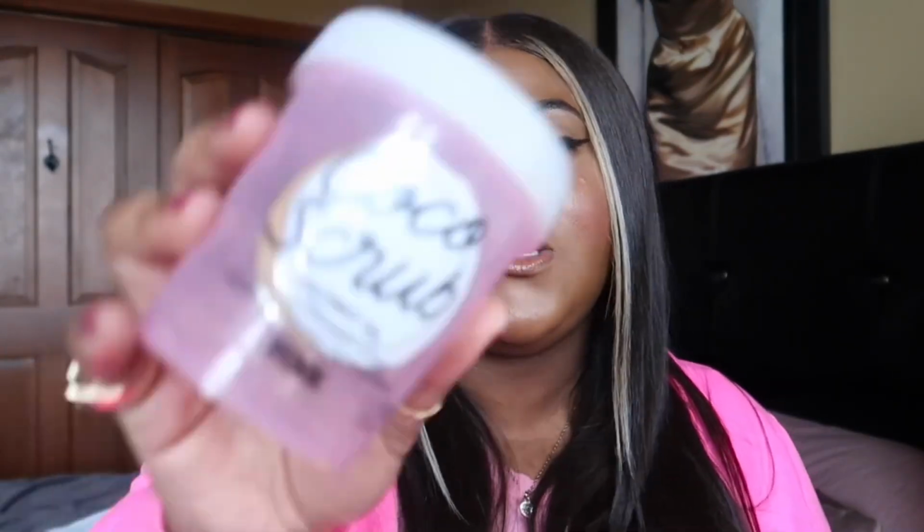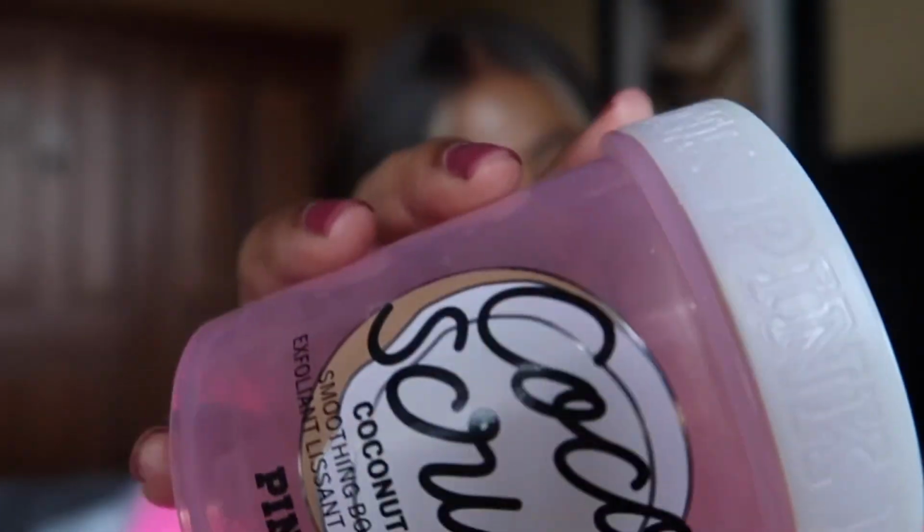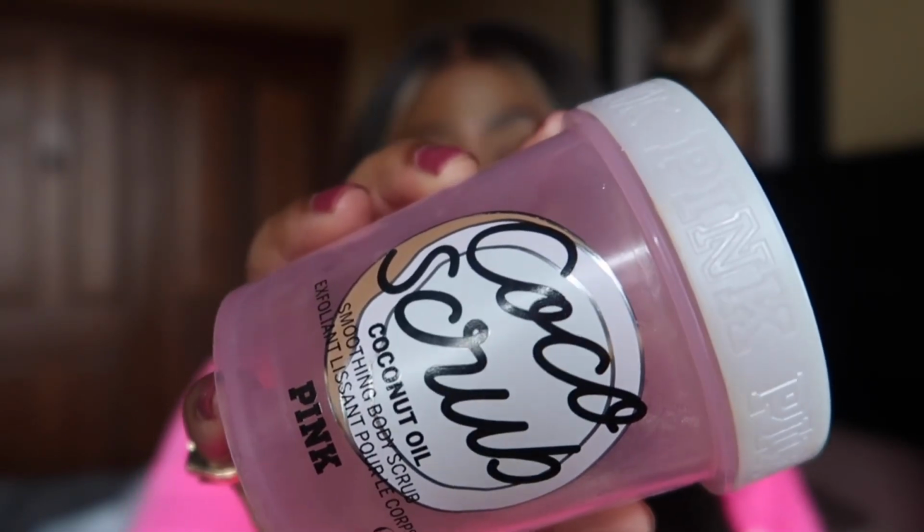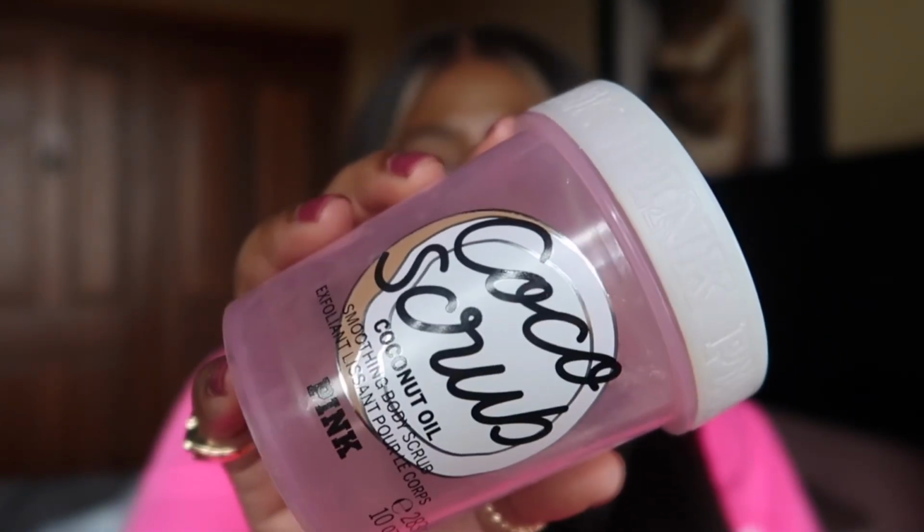So this is an empty for my daughter, and this is the Cocoa Scrub body scrub from Pink, and she actually got this for Christmas. She really liked it. She said that it made her skin feel nice and soft. The only downfall to this is that this will leave a film in the bathtub. So if you use this and someone else gets in after you, you have to make sure you get the bathtub pretty clean because they will slip and bust their head. And even when you are using this yourself, you have to be careful because this does leave an oily film on the tub. But other than that, she says that it's a good scrub, so there's that.